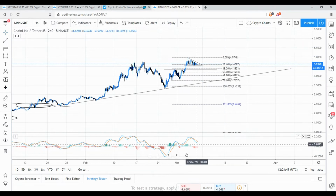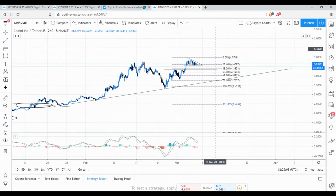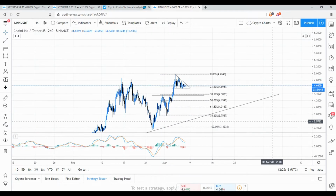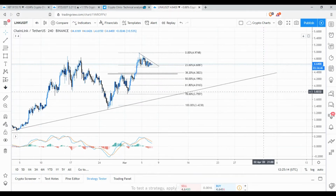Also, we have the bearish cross of the MACD. The MACD is a moving average convergence and divergence. So when the blue crosses underneath the red, that kind of shows you the upside momentum is currently slowing down, and we could be looking for a turn to the downside. So that's what I'm currently seeing for Chainlink. However, this whole theory can be invalidated, guys, because no trade call is ever accurate.